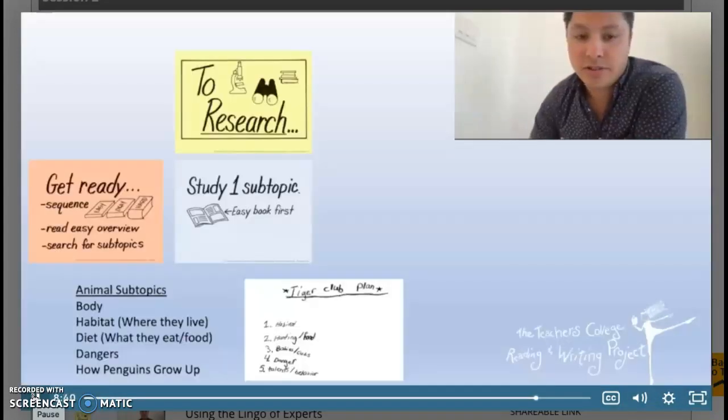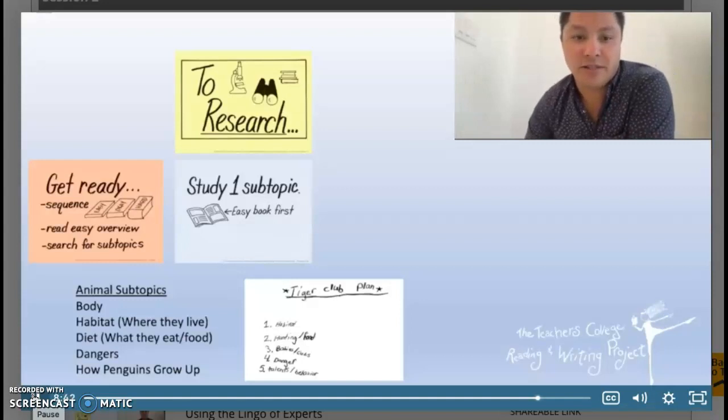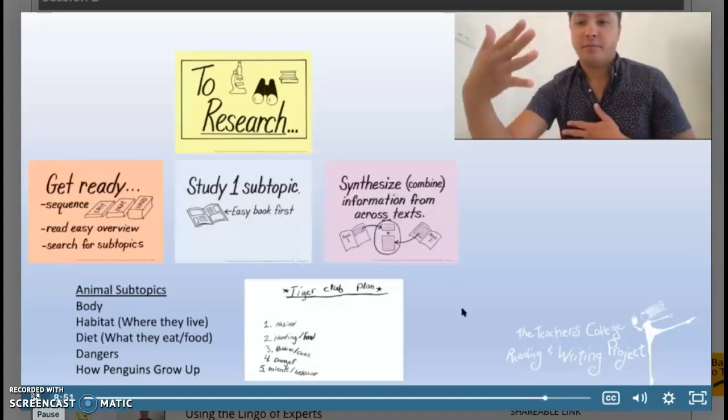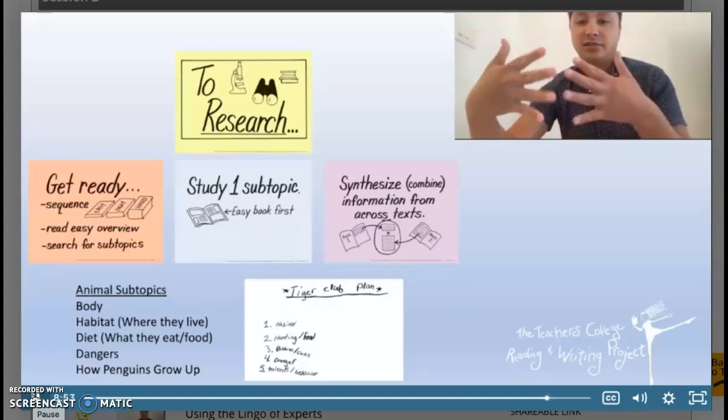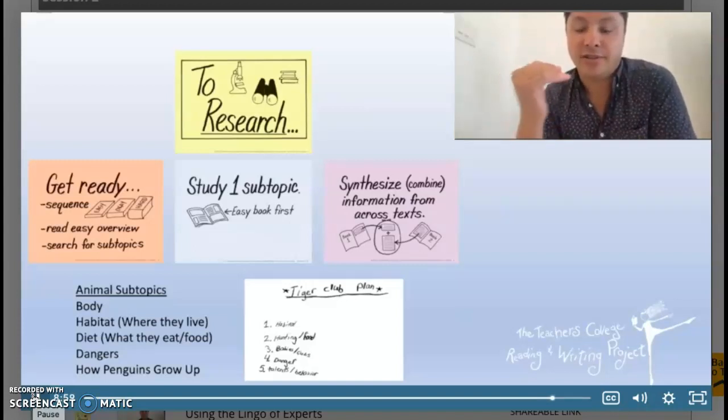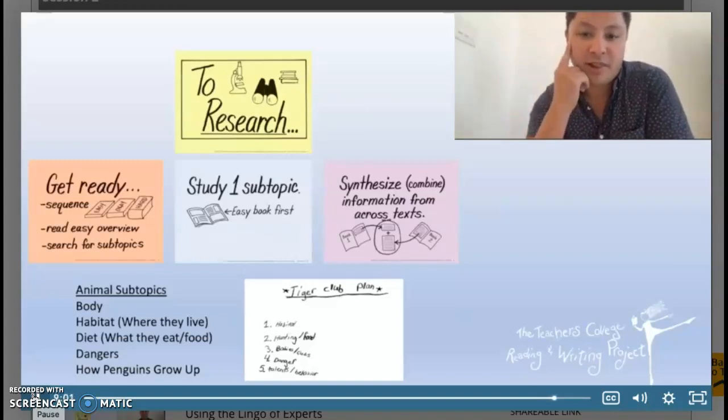So researchers, today and whenever you go to research and you have your subtopic in mind, it's important that you think about your multiple sources that you have and you try to connect the parts of the text from one text to another text. And you think, how does that information go together? And you can add that into your notes. So right now, can you make a plan? What's the subtopic that you're going to research today?